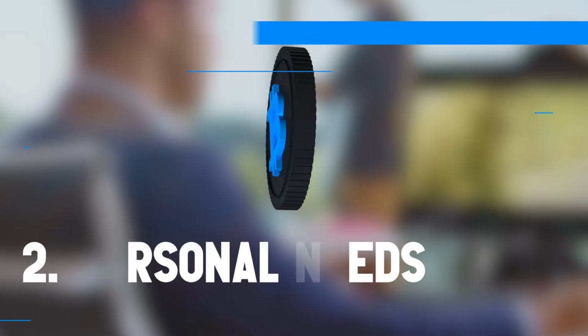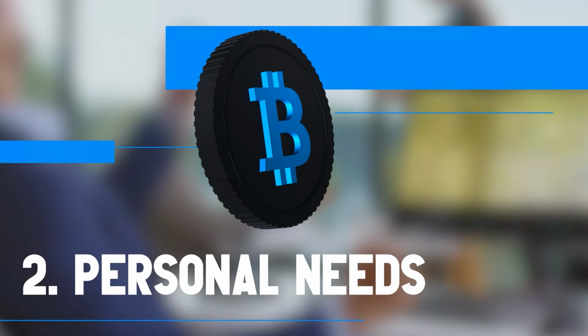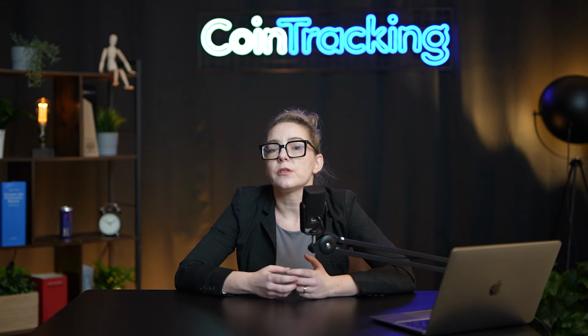The second thing is your personal needs. Every investor is different. Think about what you need from an exchange. Are you a beginner looking for something simple? Do you want advanced trading features like margins or futures? Are you focused on specific cryptocurrencies or a wide range of options? Choosing a platform that matches your goals can save you time and frustration.